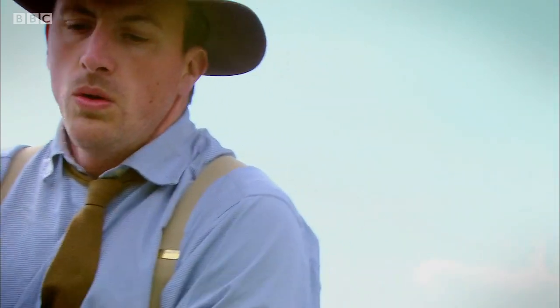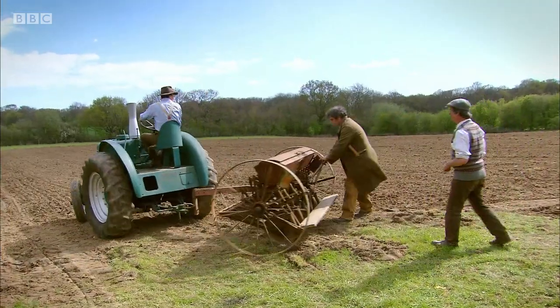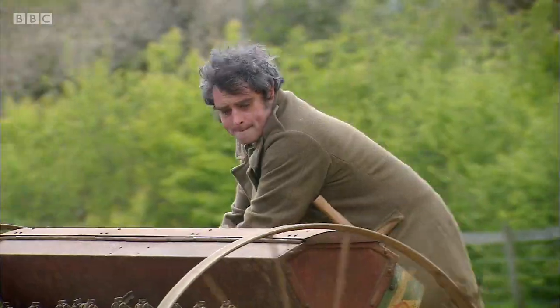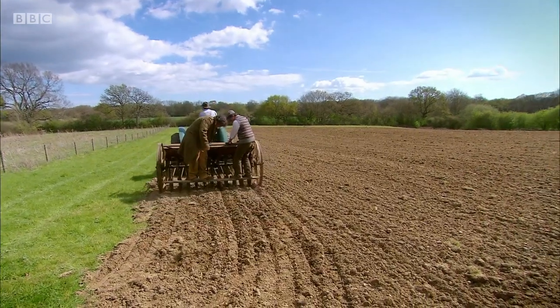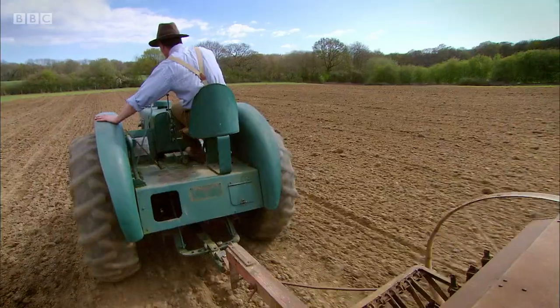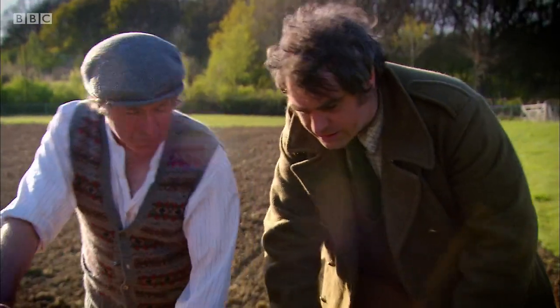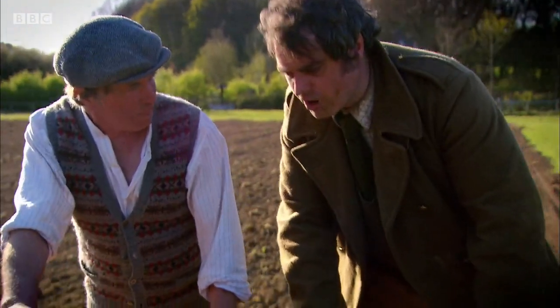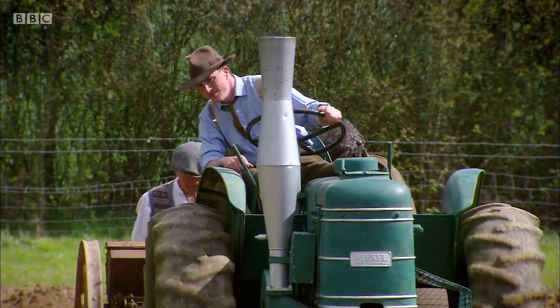The acreage of flax grown in Britain increased from 1,000 acres to 60,000 over the course of the war. Specially built factories across the country turned the crop into textiles that were vitally important for the war effort. It's around about 100 days from planting till harvest. That is a very, very quick growing crop.